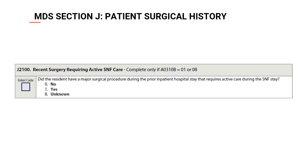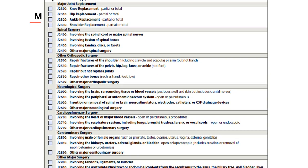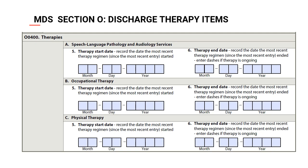In order to capture surgical information which may be relevant to classifying the patient into a PDPM clinical category, CMS is adding new items in Section J of the MDS. These items are J2100 to J5000. These items are used to capture any major surgical procedures that occurred during the inpatient stay that immediately preceded the skilled nursing facility admission. On the discharge assessment, providers will complete new items in Section O.